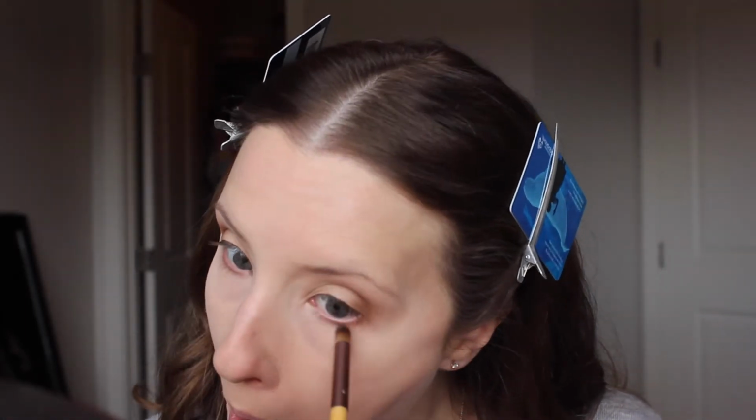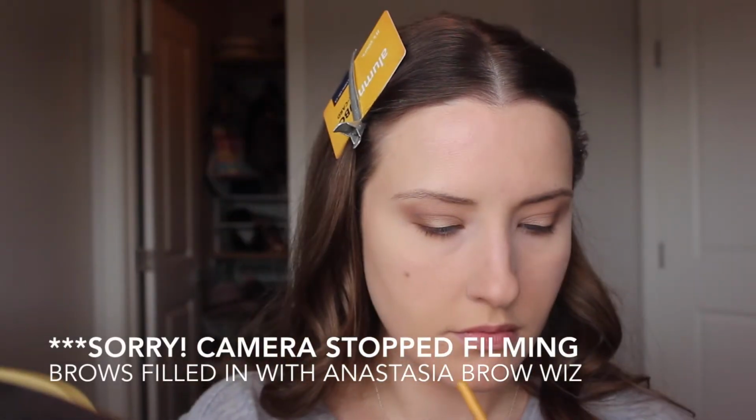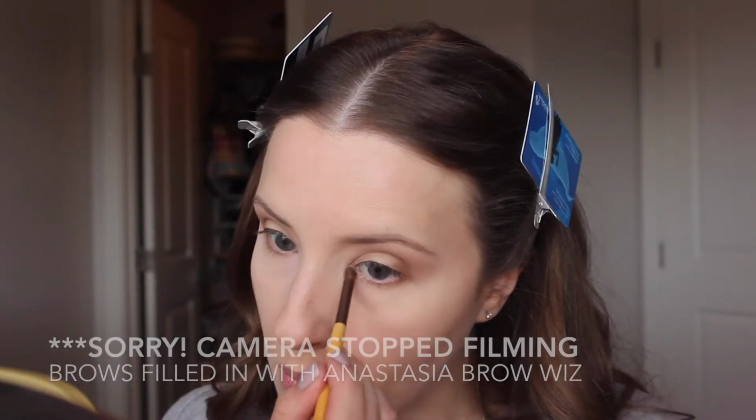If you've got blue eyes, sorry, that quad looks really, really nice, but it's also just a nice neutral that'll look good on pretty much everybody.